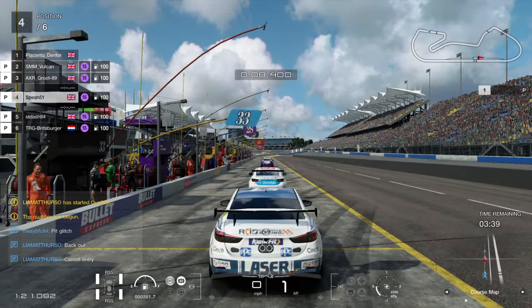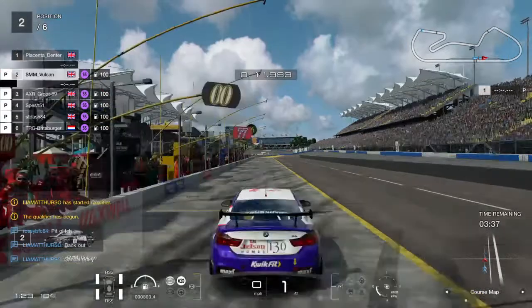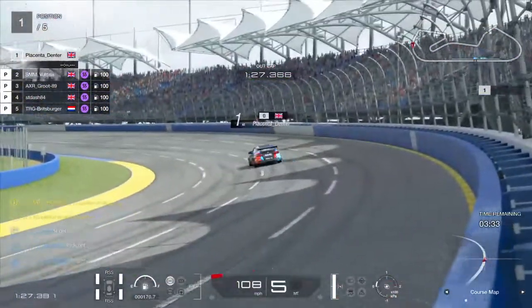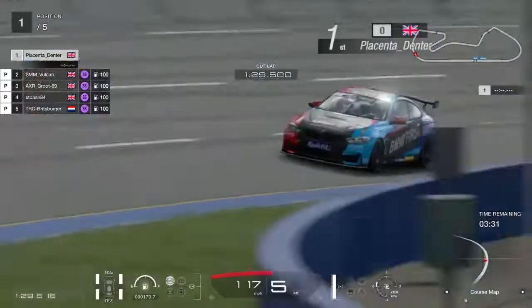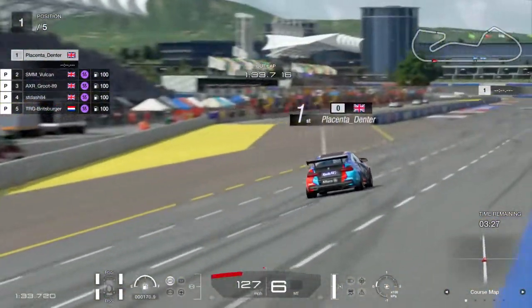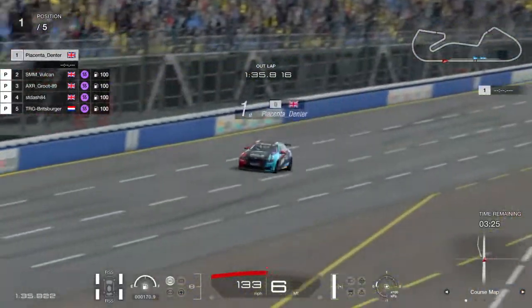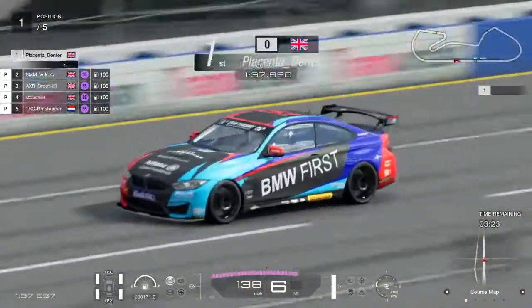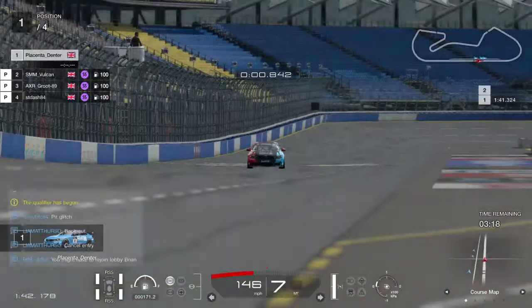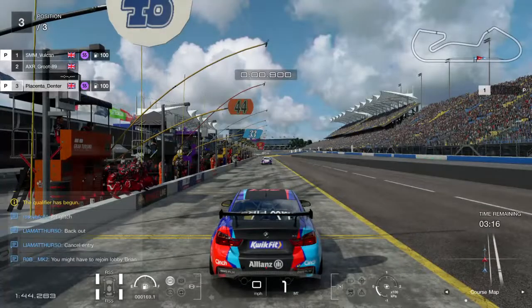Pit glitch. Back out. Cancel entry. I believe... We got most of the medium tires written down, so that's good to know. We'll get the rest of them down, so we'll actually be able to keep track of how the races are going. But it looks like we're going to reset or something.